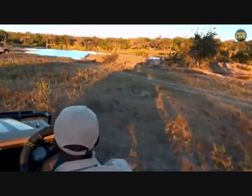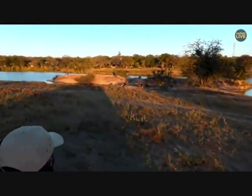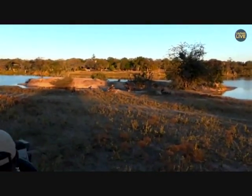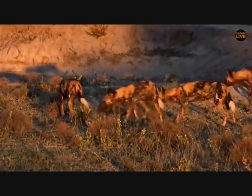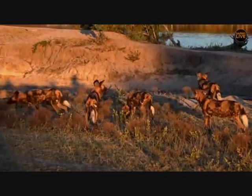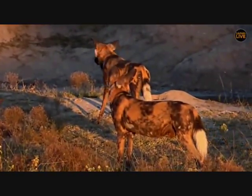Let's get a little closer. There's a good angle, VM, for you. That's good. Let's find out what could be happening here. They're just trying to mock something in the water. They're like, come out, we're gonna kill you. And we can't see anything from where we are. VM, can you see anything there?